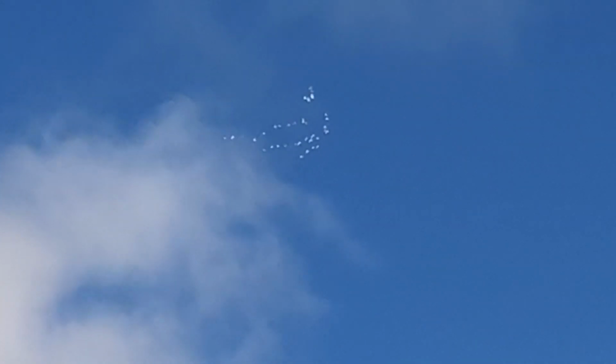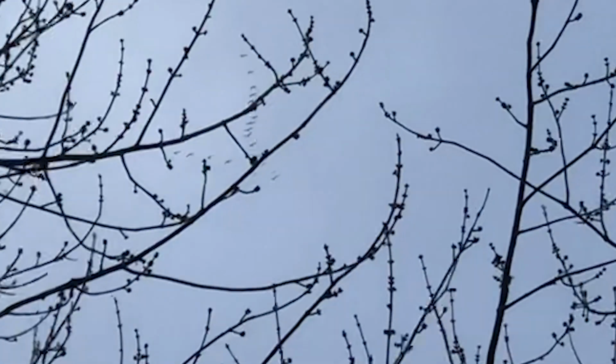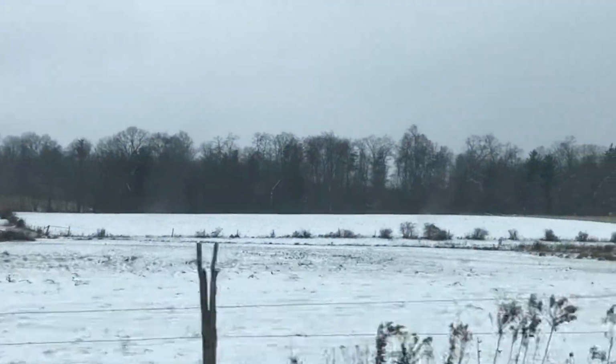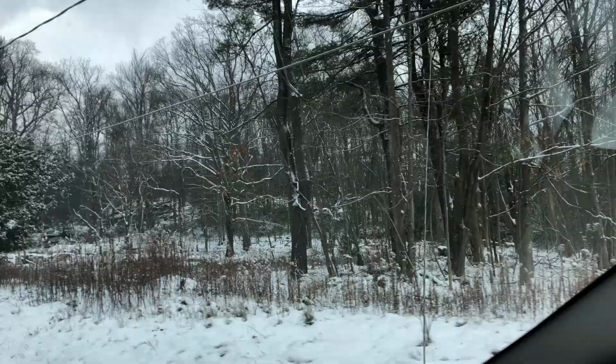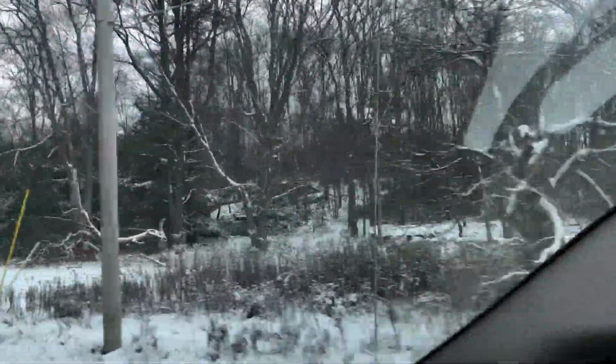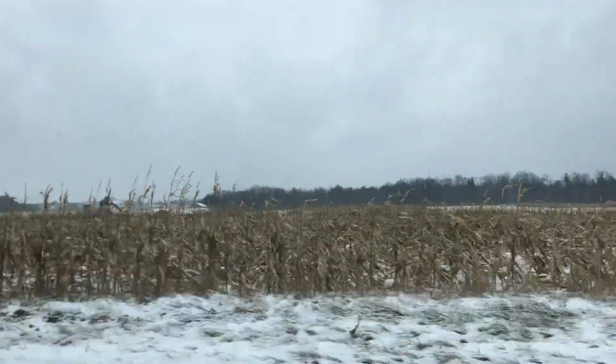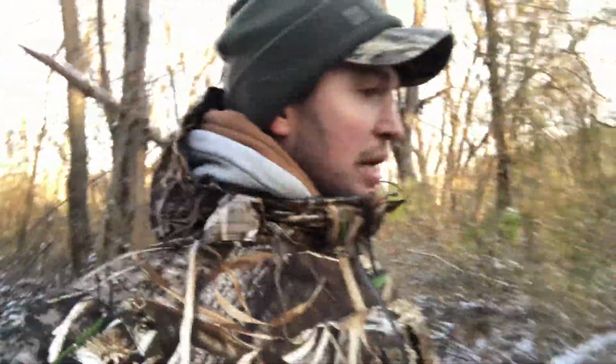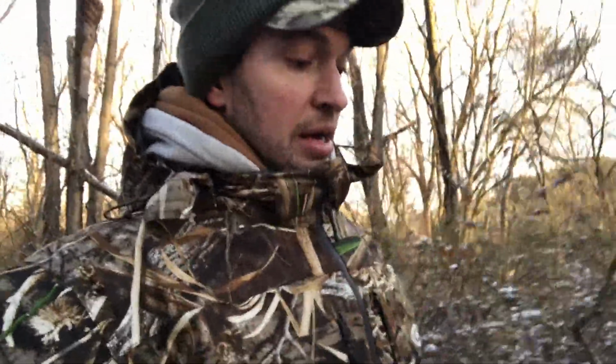But from a waterfowl perspective, it's this cold weather that gets all those geese and ducks from the north and brings them south to us. Now, they're not going to be here long, but they are going to be here somewhere. So I'm trying to figure out if there are some huntable geese and duck that we can set up on tomorrow. But that said, it's a beautiful evening.